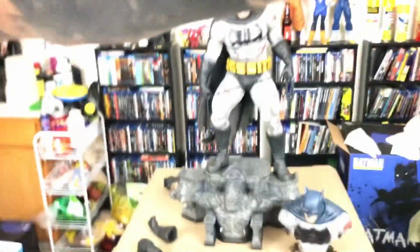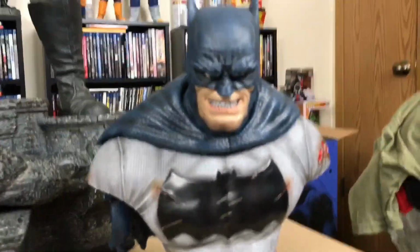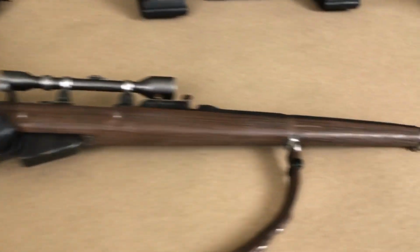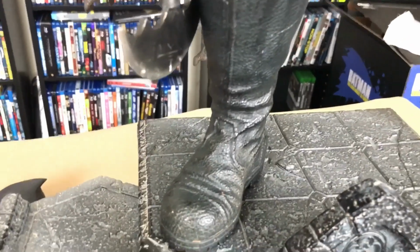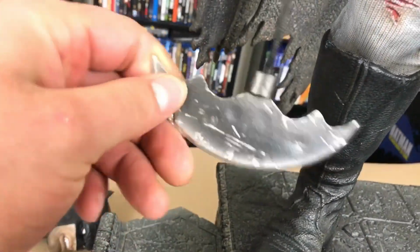Let me go ahead and pop this off here. Come on over here. This is what we're going to be switching him out with. This angry blue version. Look at this guy. The mutant leader. You got his hard nipples down here. His little spikes. Here's the gun. Close up look. The other hand. We got the other head back there. Look at this thing. Start down here at the boots. Look at this. Here's the Batarang.